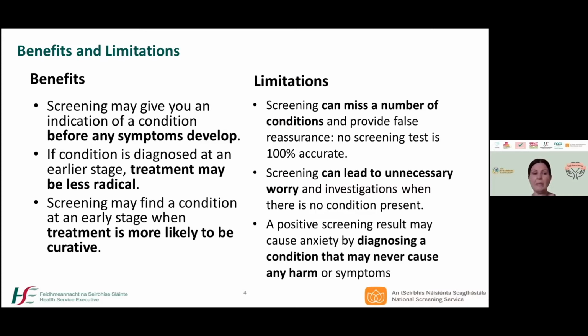So again, if you think about the sieve, screening may give you an indication that a condition is there before there are any symptoms. So again, screening is only for people who don't have any signs, symptoms or concerns. And screening may give you that indication that there's something there before the symptoms develop. If a condition is picked up at an early stage, usually the treatments are much less radical, and also the treatments are more likely to be curative. So there are the benefits of screening.